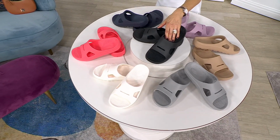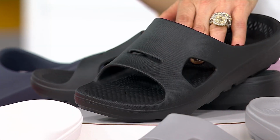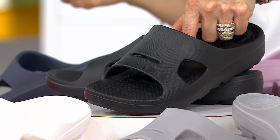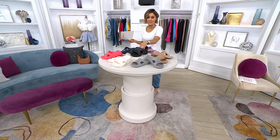That is your black option. It's been the most popular. Think about my friends who wear the black workout outfit to the gym, and you get out of your winter boot and you climb into these to go to the yoga studio or the Pilates studio, and then you can just slide right out of them before class starts.